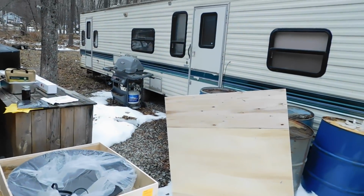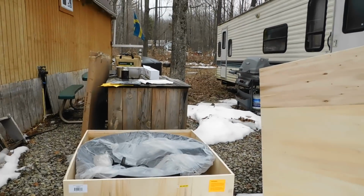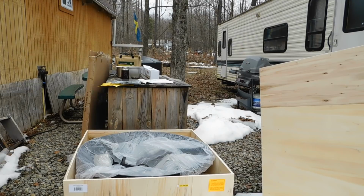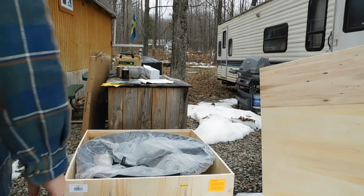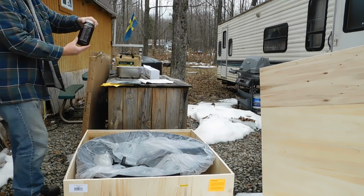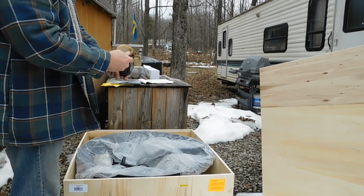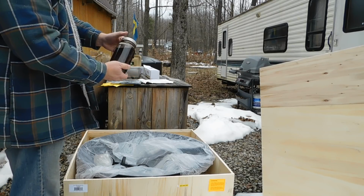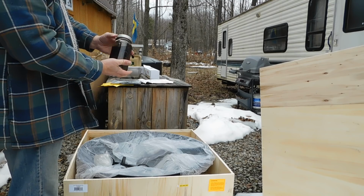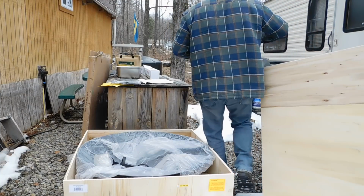All right, so what we have here. A generous gift came in the mail, but I'm going to go over this other stuff real quick first. Greg had given me one of the jars of maple syrup, and I'm excited about having that. I love maple syrup, especially when you help make it. It's a nice thing.